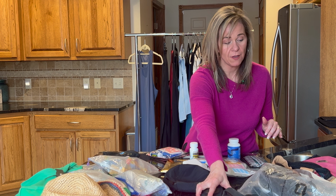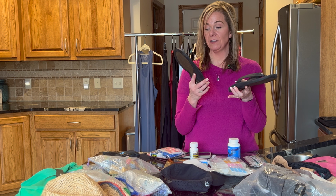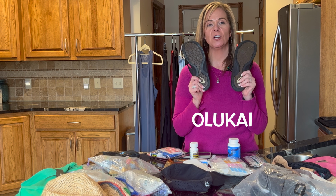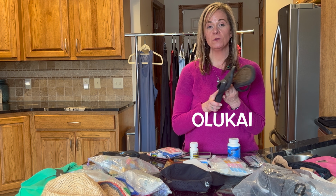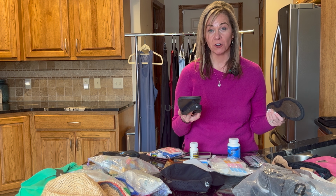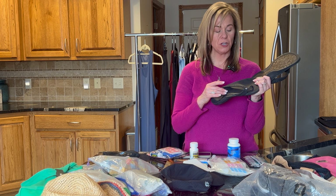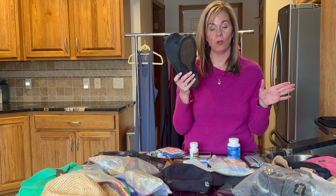And then I always have, of course, my swimsuits and my cover-up. I always bring these flip-flops. I have had other flip-flops, but these are the ones I always bring, and I have never gone back. They don't slip. They're made for water and for ocean. It's got a rubber bottom, and your foot does not slip out. So these go with me anytime I'm at a pool or beach.